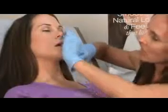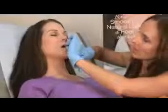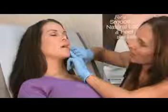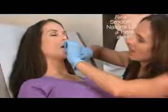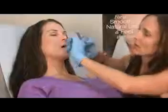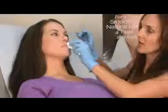The good thing about Juvéderm, there is an enzyme that can dissolve it. So if you were injected with hyaluronic acid and you didn't like it, they can dissolve the product for you. Whereas some of the longer lasting fillers, once they're in, they're in.